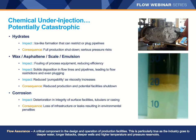With such severe consequences for under-injecting chemical, producers consistently inject more than recommended every time. In one case, I personally worked with a producer who was over-injecting demulsifier by 50% just to be certain that an emulsion didn't form and shut down the production facilities. 50% over-injection.